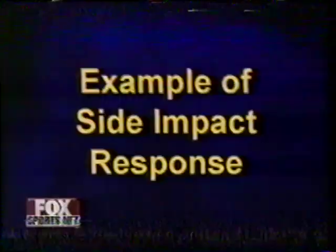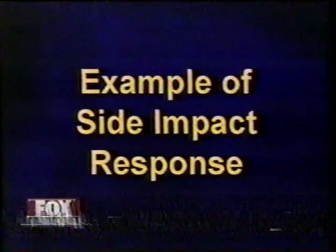So the conclusion is that not only did the occupant move to the right, but the helmet tried to continue going further and rotated on the head. I would like to show you an example of the type of motion that I'm talking about. This is not a great quality video, but I'm going to show it to you anyway. It's the best copy we have.